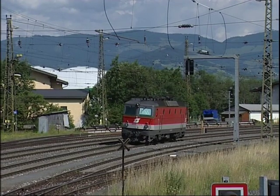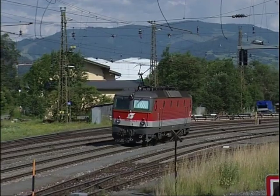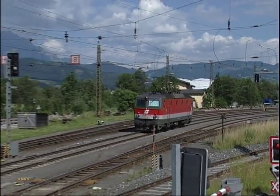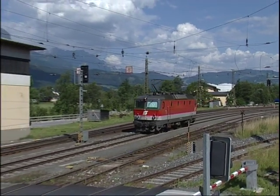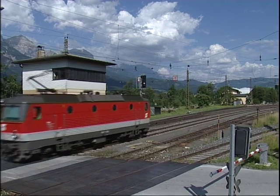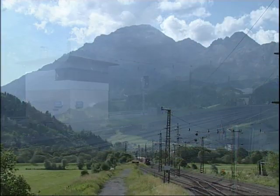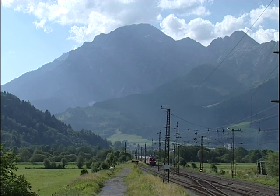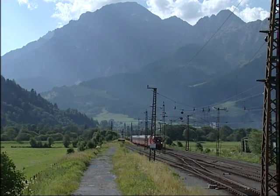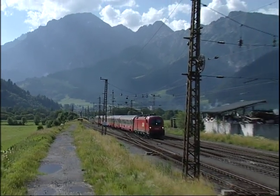Its relief, 1044-112, returns west for its next turn of duty. Incidentally, the border with Germany lies just over the mountains in the far left. The 2,634 metre high Bernkogel mountain dominates the scene as 1116-172 slows whilst working the 1535 from Innsbruck to Graz.